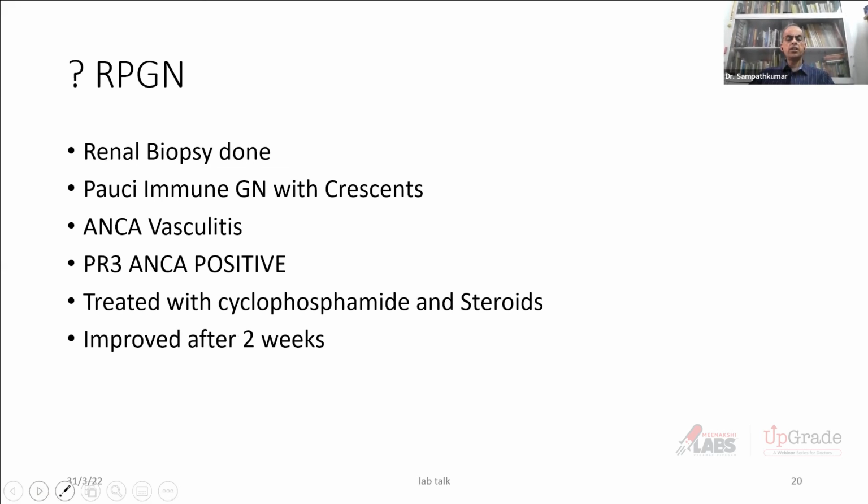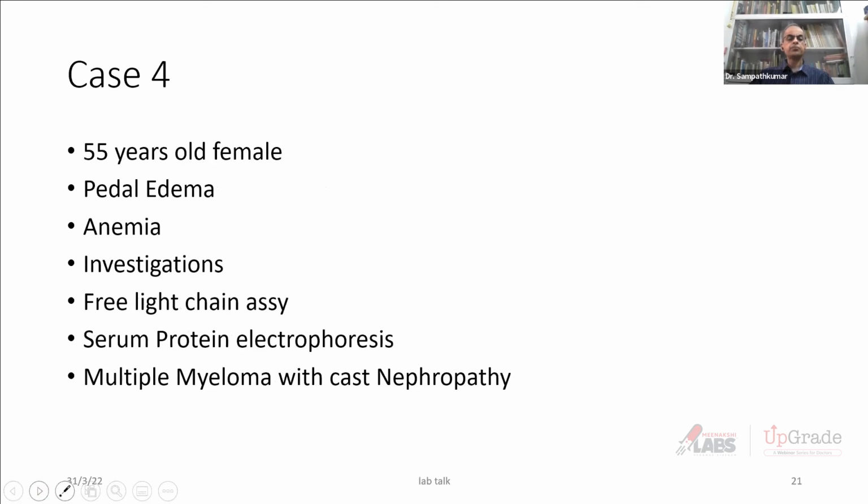So we made a diagnosis of possible rapidly progressive glomerulonephritis, and with the help of a renal biopsy and a nephropathologist's help, a pauci-immune glomerulonephritis with crescents was found, and we checked the serology for antineutrophilic antibodies, and they became positive. It was PR3 ANCA positive, that it is a microscopic polyangiitis. She was treated with cyclophosphamide and steroids. She made good recovery and she is on follow-up.